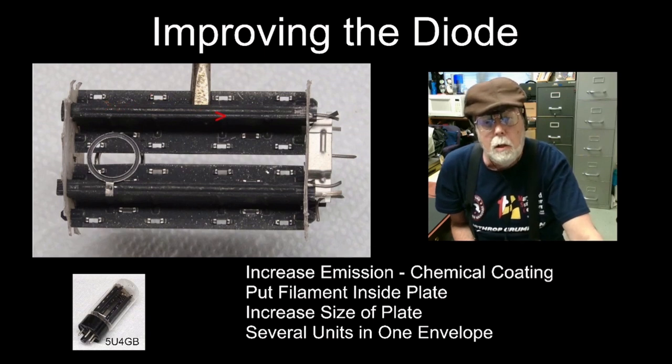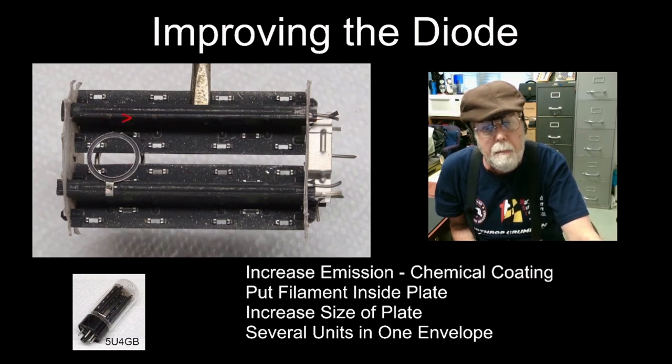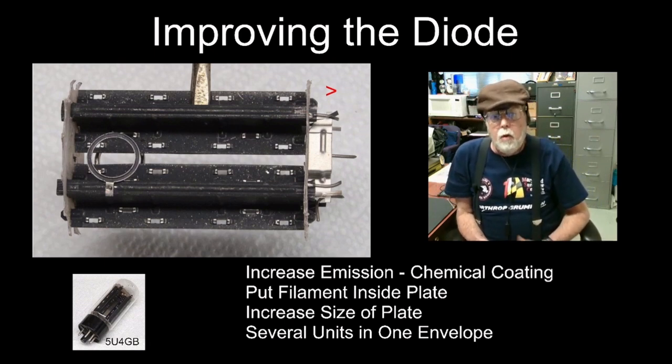And then you got to look close. The filament is actually a flat piece of heating material like nichrome. You can see this flat strip right here that goes inside up to the top and then back down. And then that is coated with a mixture of rare earth elements, which give off electrons at much lower temperatures than white hot.